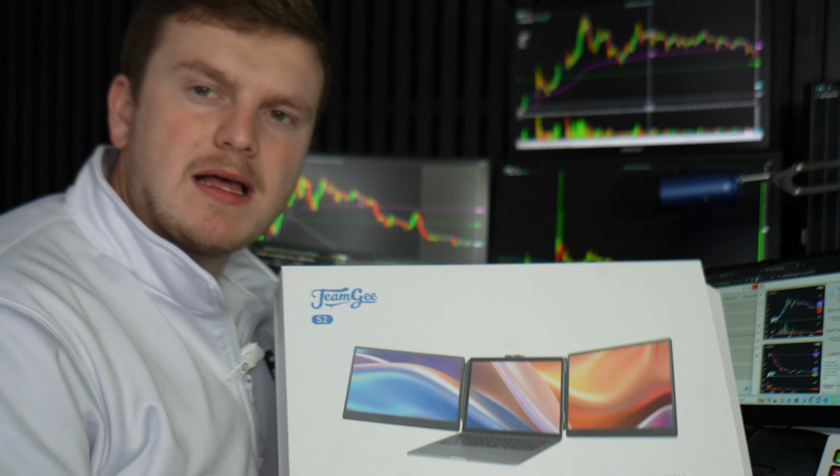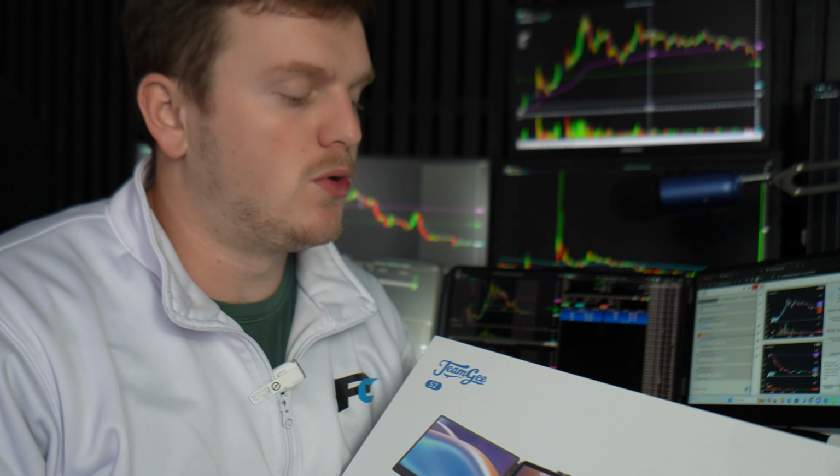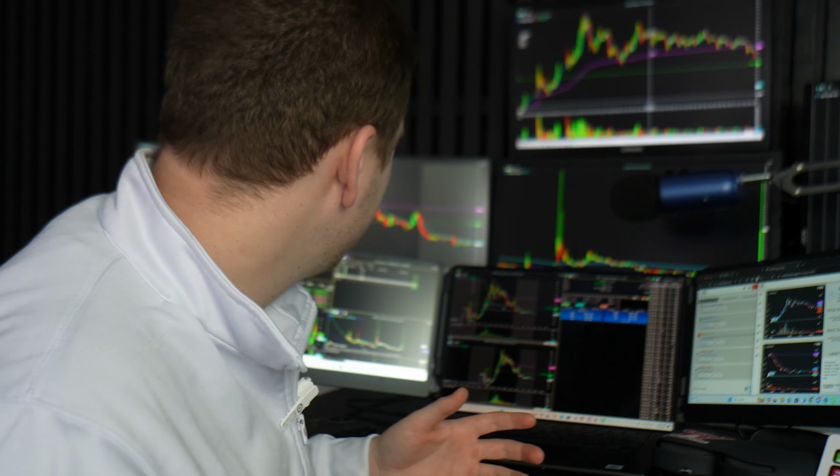And then last but not least, the Teamgee triple monitor setup is only $230 to $250. So the $800 or $750 laptop plus the $230 is gonna run you almost exactly $1,000 on your setup, which is not a bad deal. Especially when the first day trading on the travel trading setup netted you over $9,000.